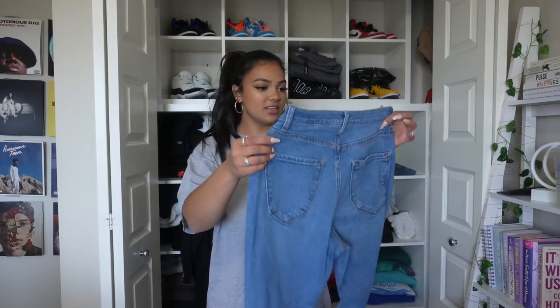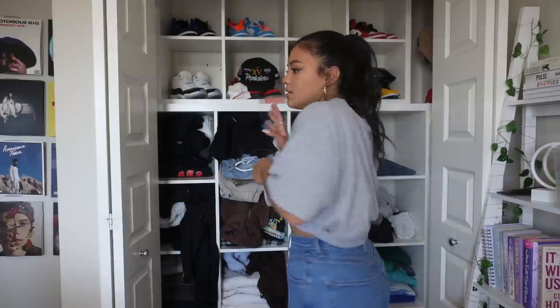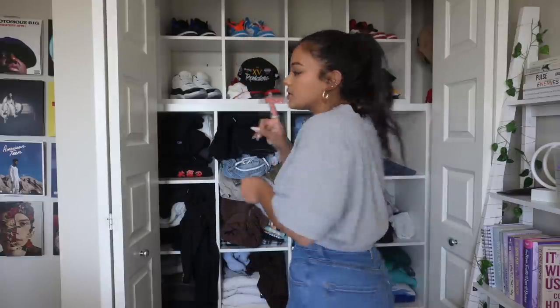We have these. I'm out of breath. These are from Fashion Nova. I haven't worn these in like a year. These used to be my favorite jeans. Let's see if they still fit. I'm kind of scared. Oh my god. Guys, they fit. Wait, what? I think I'm gonna keep these because they look good on. I have no pants on. You can't even tell, but I can tell.